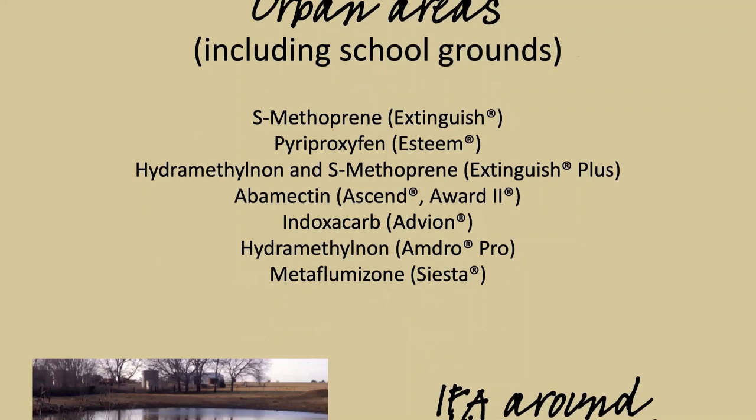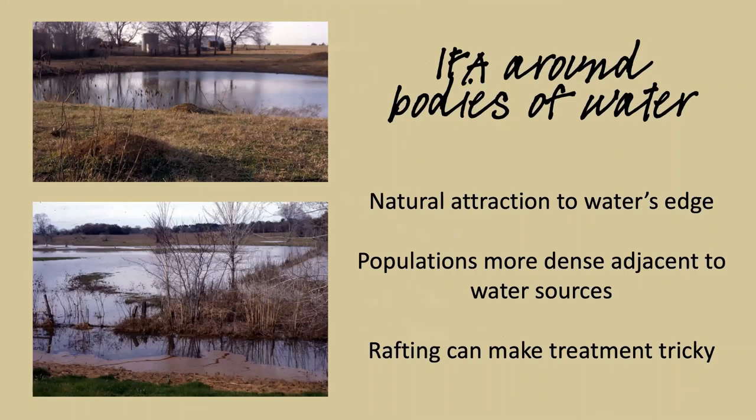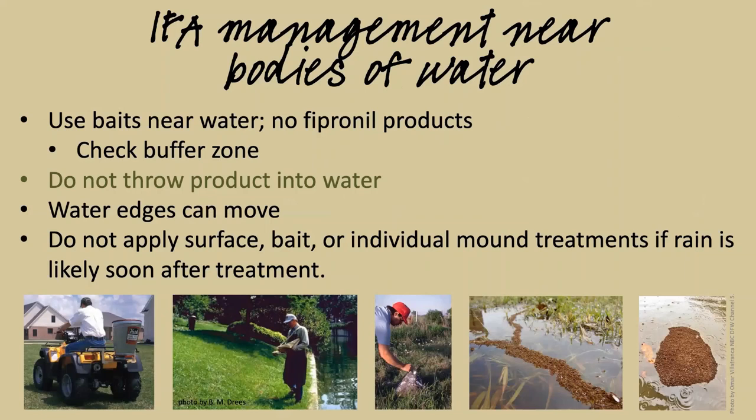Whenever it comes to bodies of water, fire ants are naturally attracted to the water's edge. So the populations are pretty dense around the edge of a body of water. And rafting can make it a little tricky. So what you want to be careful of is make sure that you never ever throw product into the water. Remember that fire ants will forage up to a football field away from their colonies. So check the label and it'll talk about a buffer zone. And fire ants will forage to go get that bait. So there's no reason to put bait in the water at all.